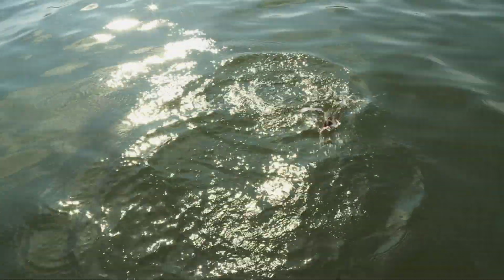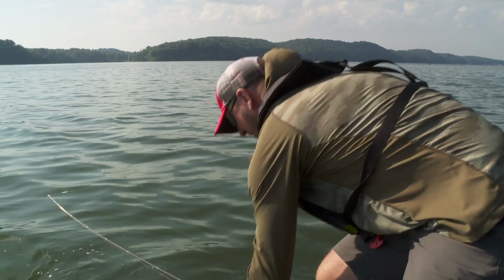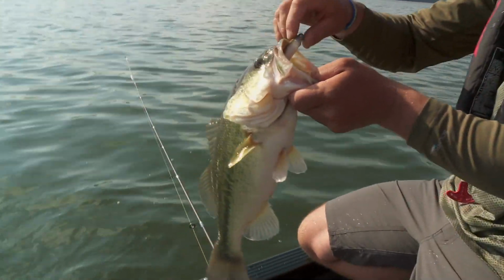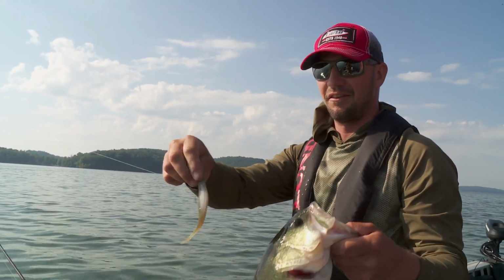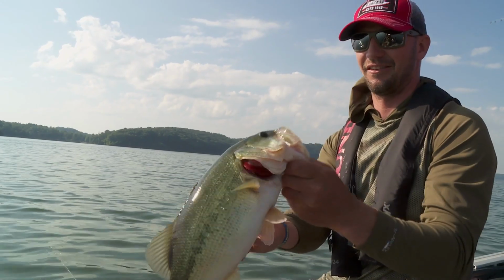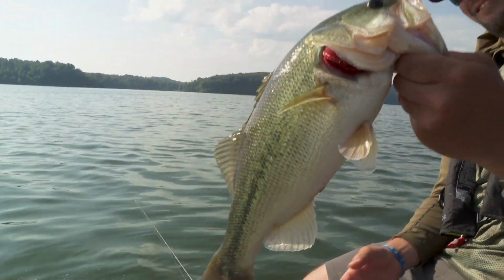Woo! That's cool. Trust your electronics always, no matter where you're fishing. This is exactly how we catch a lot of our smallmouths up at home in Ontario, and that's it right there. Just a Z-Man little fluke bait, jerk shad. Nice fish. Sweet. They're chunky, they're healthy out here. Awesome.